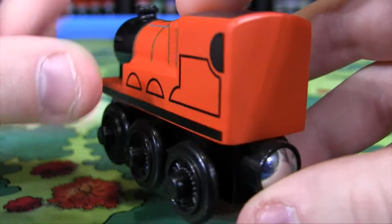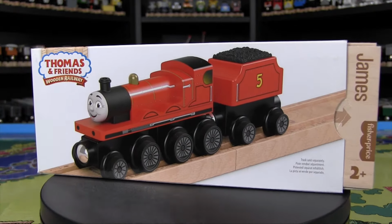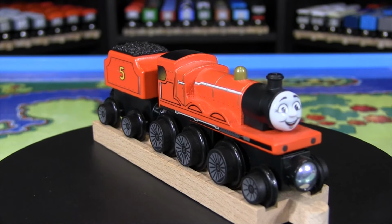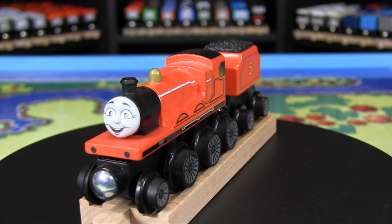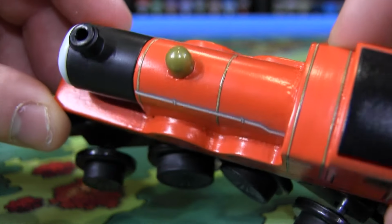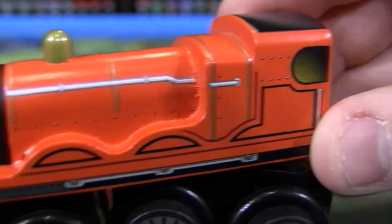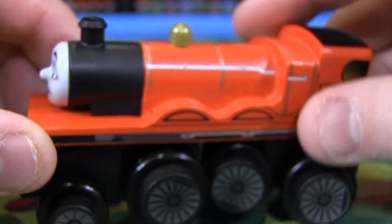Like Edward, another mixed traffic engine, James has been lengthened and is a really impressive model, although it does take some time to get used to his new dimensions since he was so short for so long. His correct 2-6-0 wheel arrangement is proudly on display, the tangible gold dome is back, the wheel arches are next to the boiler, and even that quirky handrail design has returned.